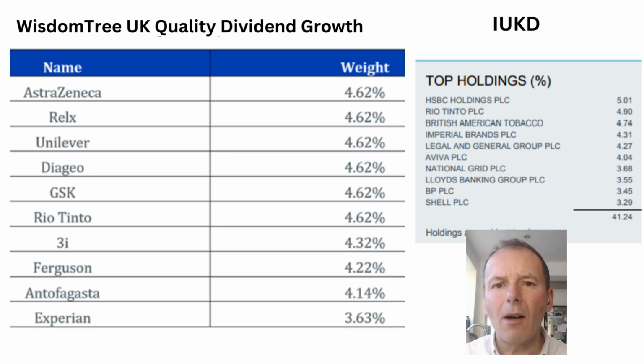So here's the top 10 holdings of WisdomTree UK Quality Dividend Growth compared to the iShares IUKD. And for the WisdomTree, we've got some really good names here like AstraZeneca at number 1, Diageo as well. Whereas within IUKD, we've got HSBC, British American Tobacco, Legal & General, and these are all actually excluded from the WisdomTree ETF. It's also excluded BP and Shell, possibly on ESG grounds. And then the top holdings of the WisdomTree ETF are capped at this 4.62%.